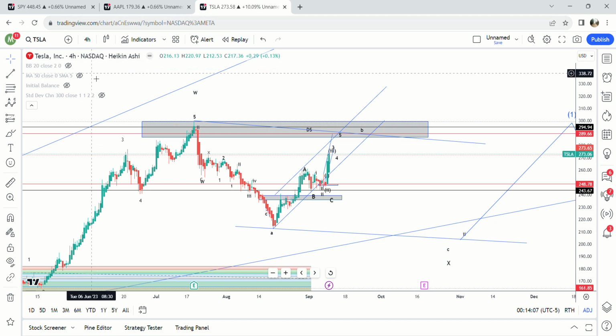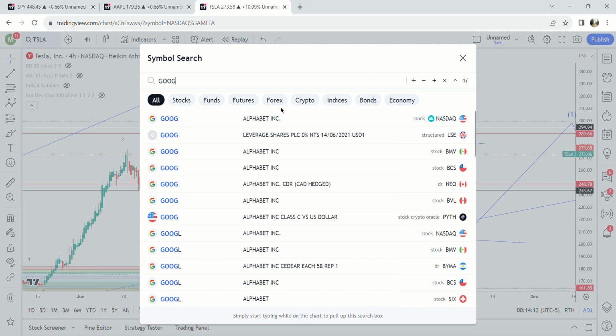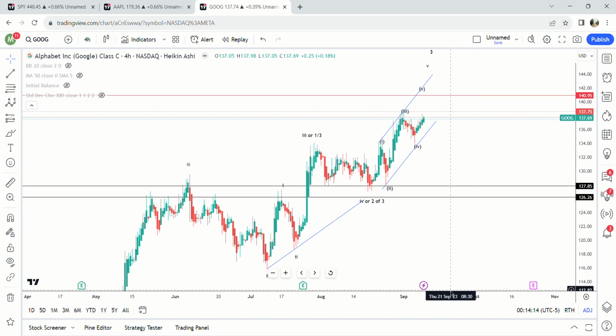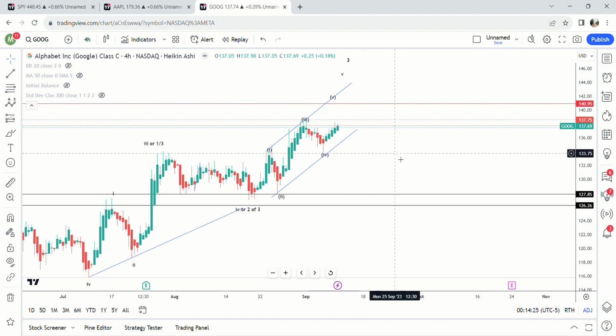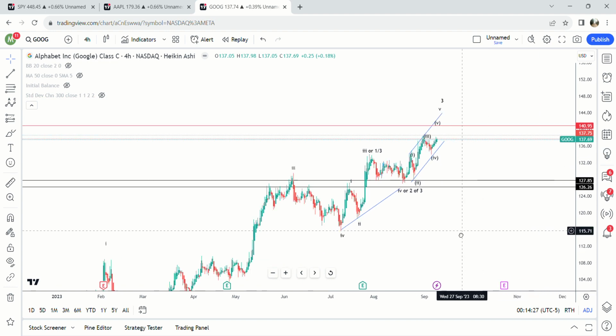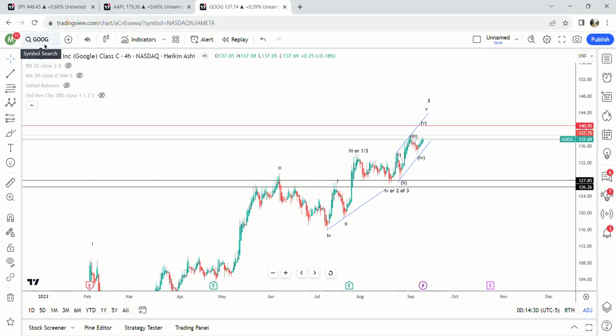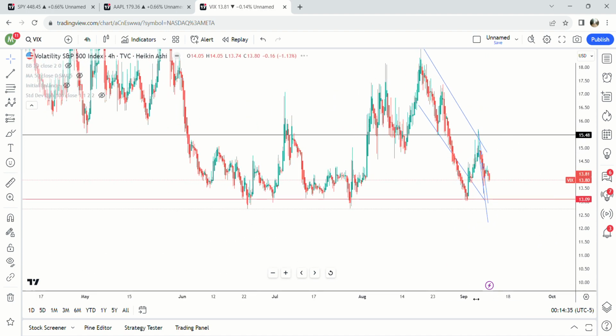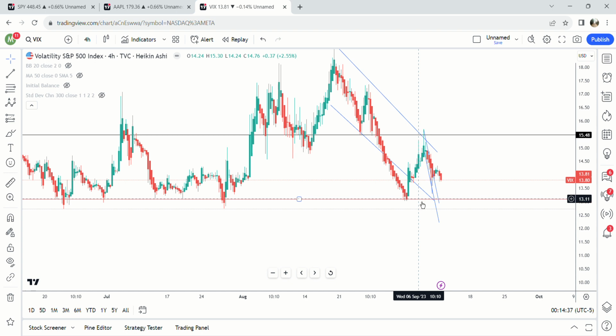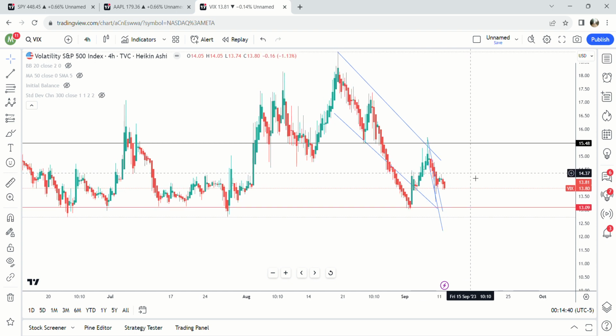So I think I went over all of them. I think Google's the last one. So Google, a gap fill about 2% higher here at 140.95. You might be able to squeak out those gains for the fifth wave here, but after that, I'd probably be out of Google. And the VIX, 13.81. We have that gap fill here at 13.09 specifically. So that's something to watch.